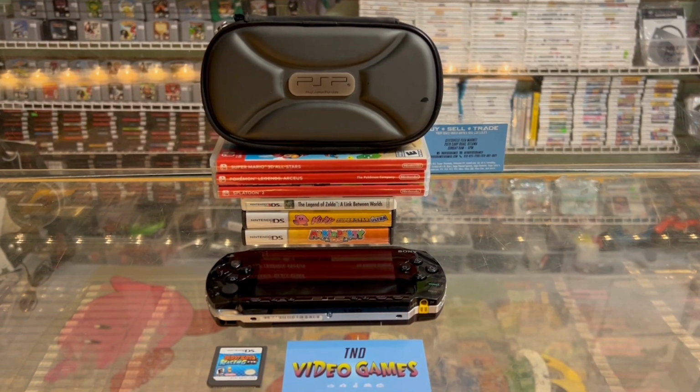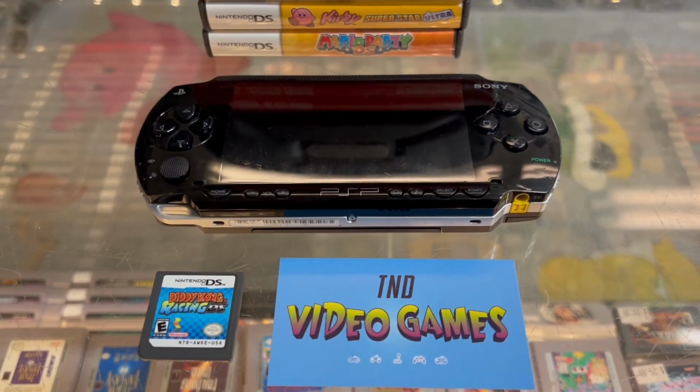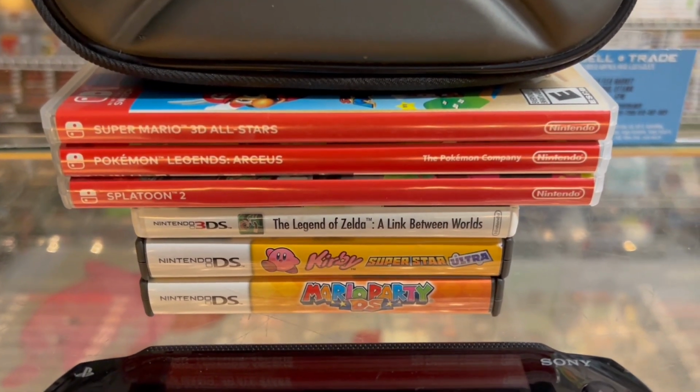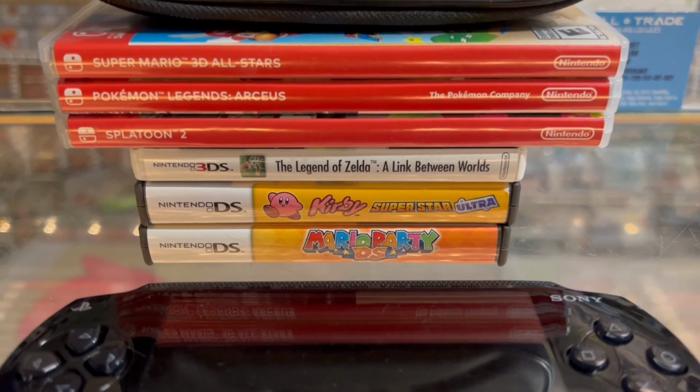So we have our first trade of the day here. A really nice minty PSP here, which is awesome because we actually don't have any in stock. Diddy Kong Racing, and a few Switch games here, including Mario All-Stars and Splatoon 2, which I showed earlier, plus a few DS games here and 3DS games.